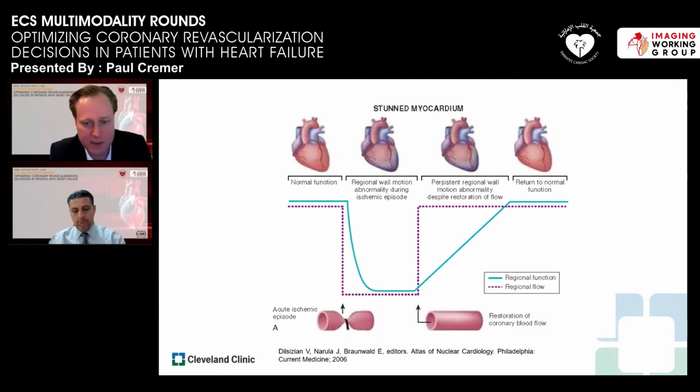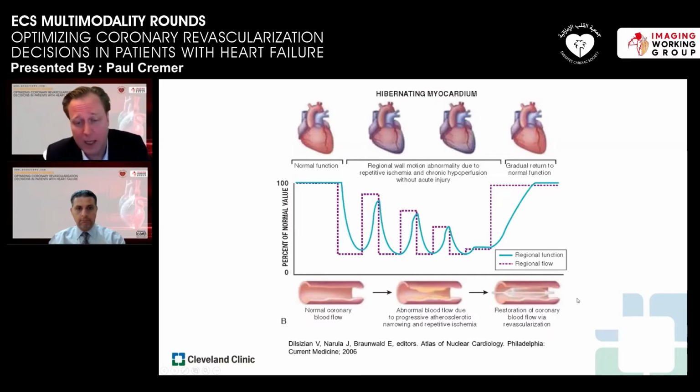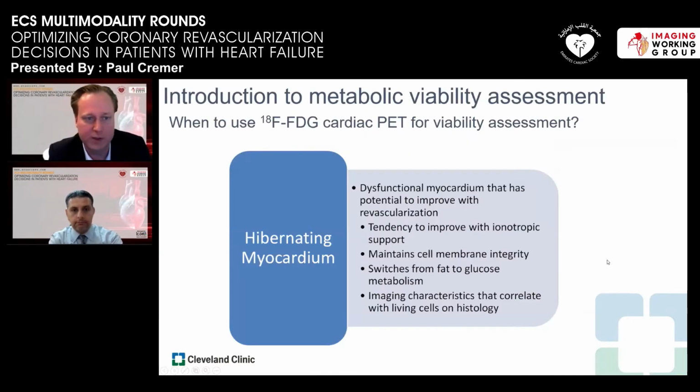And this has been touched upon in the previous two talks, so I won't belabor it, but it's an important concept: the difference between stunned myocardium, where there is a regional wall motion abnormality during an ischemic episode, that ischemia is relieved, and then there is a return to normal function, in contrast to hibernating myocardium, where there can be repetitive ischemia and chronic hypoperfusion, often not in the context of an acute injury, and with restoration of blood flow, there's also a gradual return to normal function.